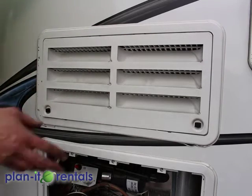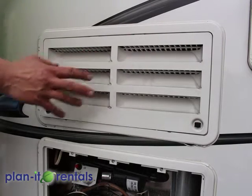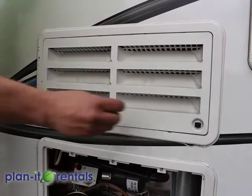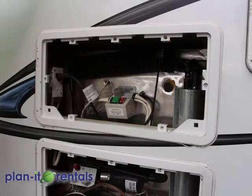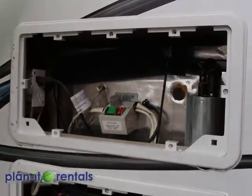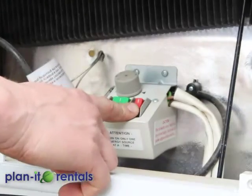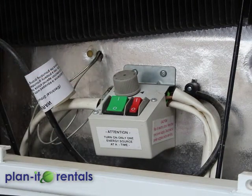To light the fridge using battery power or electric power, you would access the top cubby, or to light the fridge using propane would be the bottom cubby. Now grab a coin to unlock the black lock nuts and then open up the cubby. Here you can see 2 switches. We advise you never run the fridge on battery power. That's the red switch here on the side. The batteries drain very quickly if the fridge is lit using that method.